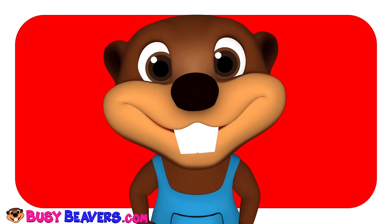Not over yet. Five more colors to learn. Pink, purple, brown, orange, and white. Pink car. Purple car. It's a purple car. Brown car. It's a brown car. Orange car. White car. It's a white car.